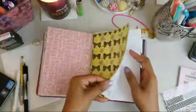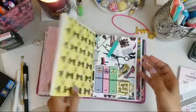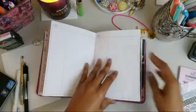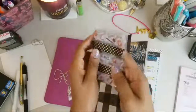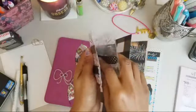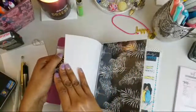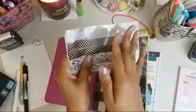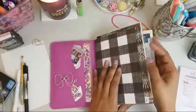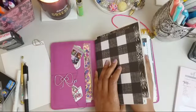So if you have that pocket, and I don't have a pocket to show you, but I'm going to give you an example. Let's just say this is how the pocket is, right? So this is the inside of the pocket. Flip it backwards and slide the paper in. So you'll take one sheet of paper, slide it in, and then you'll be able to slide the other part in. Trying to slide it in this way sometimes just does not work. And if that doesn't work, the sleeve might be a tad bit too small, or your insert might be a tad bit too big.